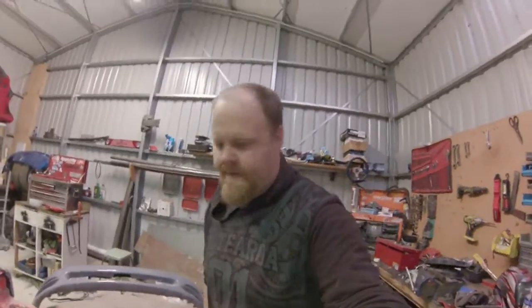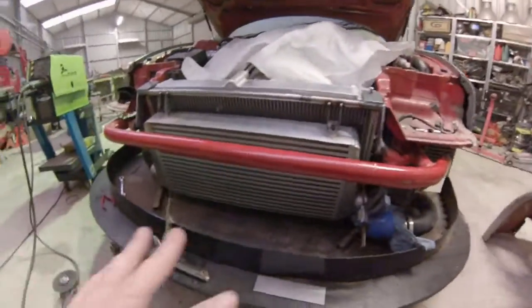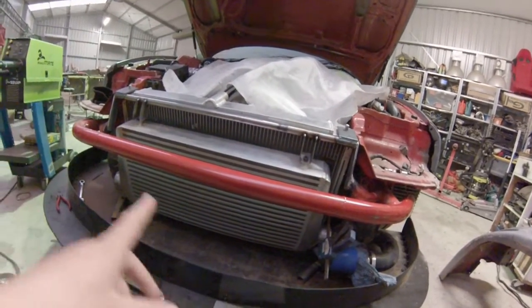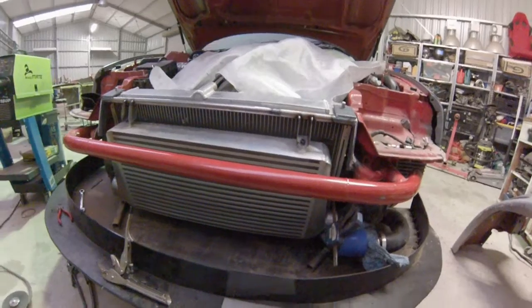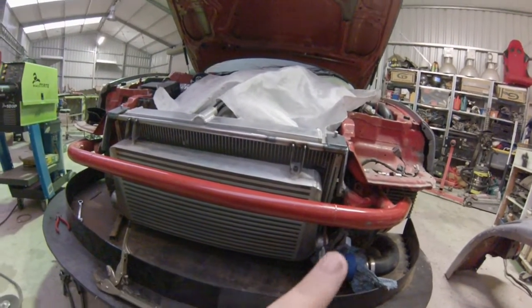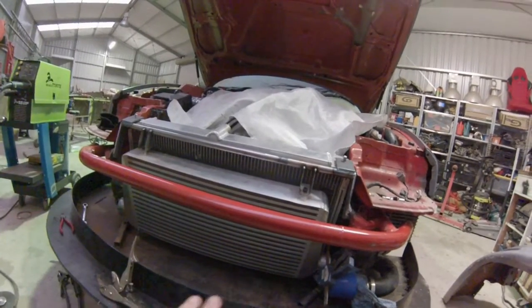So it's another evening back out in the shed. What we're going to do tonight is I'm going to pull the intercooler off. And then I need to make a mount for the bottom of the radiator so I can get that sorted, and then do bottom mounts for the intercooler as well. Hopefully once I've got the mount for the bottom radiator sorted, I can pull the splitter off and get to everything much easier from underneath, but we'll just get that sorted.